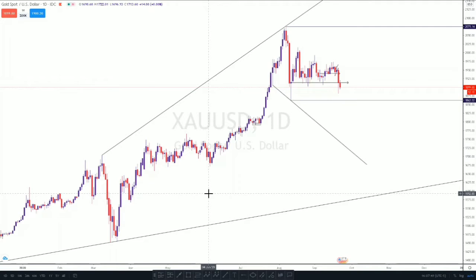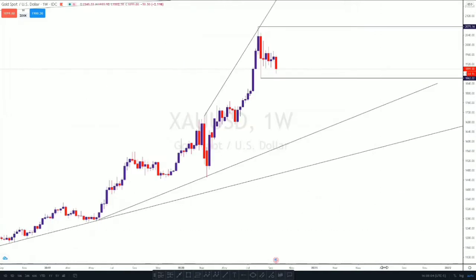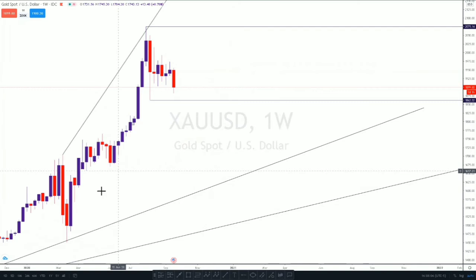Especially with gold. Now, I'm not going to do a full top-down analysis from the monthly time frame this time because by now I'm sure everybody should know the structure of gold. So we're just going to start on the weekly time frame. And what we can see is this massive movement up and retracement down. After that weekly candle, we can see that price pulled all the way up to this price level, basically half the movement that it did.